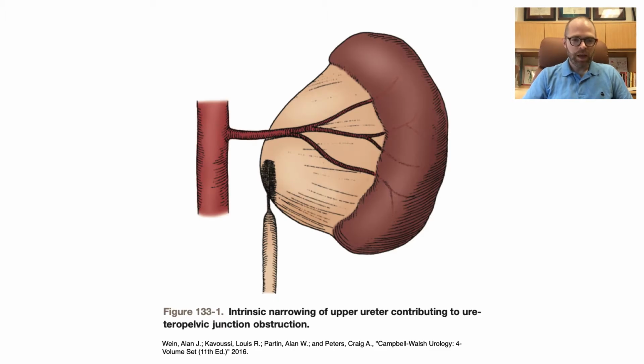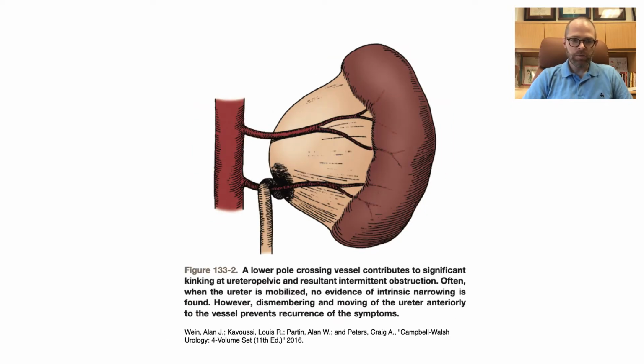So let's talk about the anatomy. This is the classic UPJ obstruction, and in general, you're more likely to see this in infants and younger patients. This is a kidney with the renal pelvis in this beige, tan color, and you see this very short stenotic segment between the renal pelvis and the ureter. And when we think of UPJ obstructions, classically, this is what we think about. This is a stenotic or intrinsically narrowed ureteropelvic junction obstruction. Again, typically see this in young infants and kids.